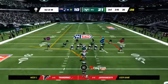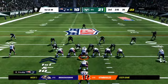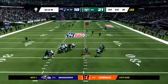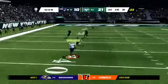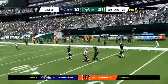The Pats at the line, ready to go. The defense got the better of them last series, forcing a punt. See if they make a few changes in the game plan here and try to get points out of this drive. 1st and 10. And he's going to get this down to the 35-yard line.